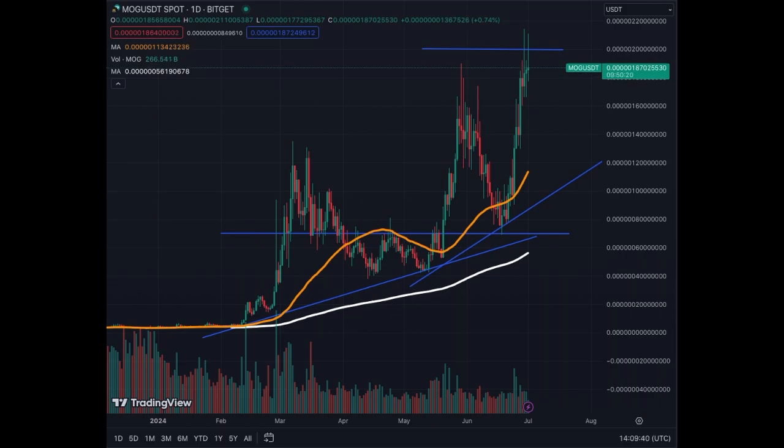But when you see MOG moving and performing the way it has performed at this stage, when Bitcoin is not doing anything, this could be quite impressive to follow and see how MOG will perform when Bitcoin pumps. Bitcoin breaks above all-time highs, how will MOG behave? Usually Bitcoin will bring everything up. Therefore, I'm expecting that MOG will go up. How much? How fast? How many percentages? I cannot tell you that, nobody can.